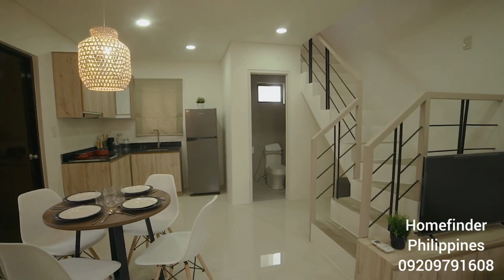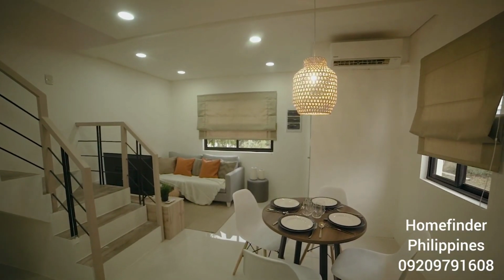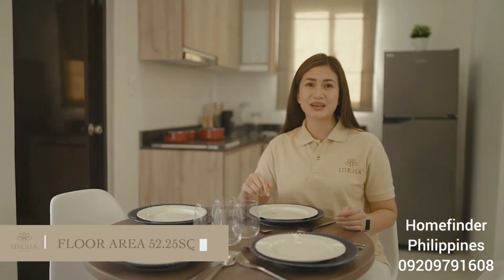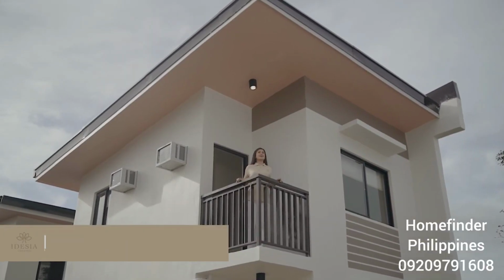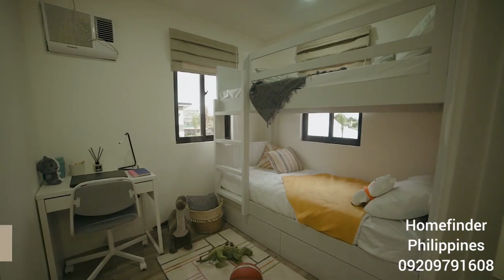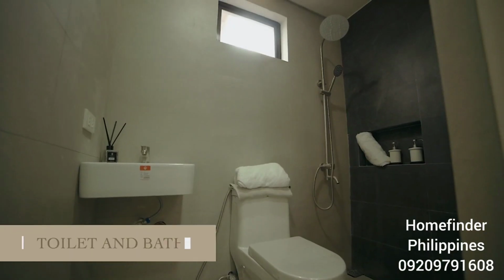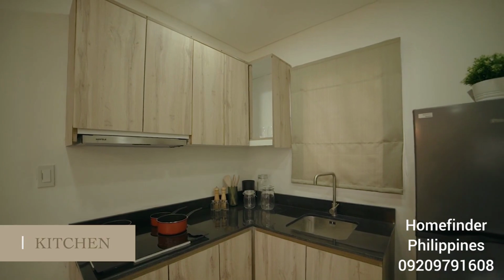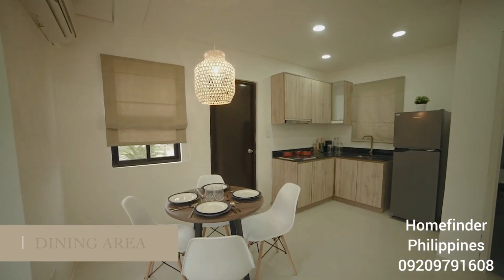Sora is the ideal space for you and your family where you can pursue your passion and strengthen your bond in an accessible yet safe and secure environment. This two-story single attached unit has a floor area of 52.25 square meters and a lot area of 80 square meters. Features an open plan living, dining, and kitchen area, and a provision for lanai and service area.